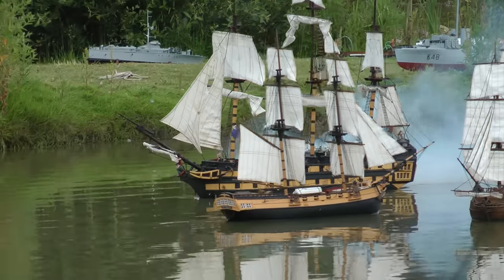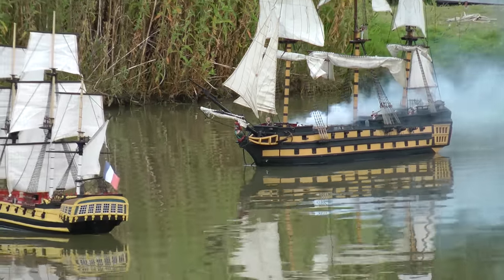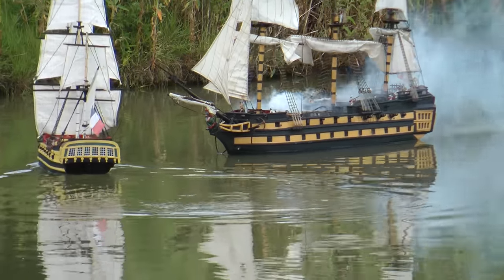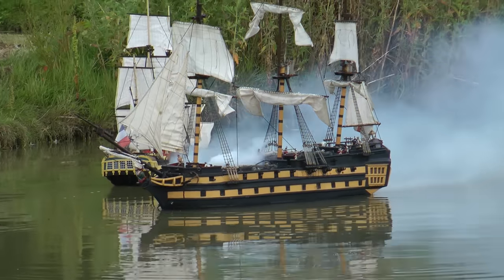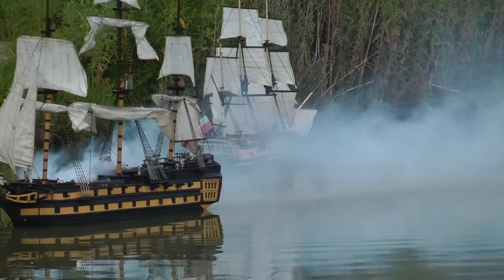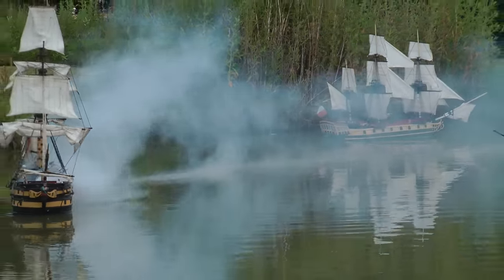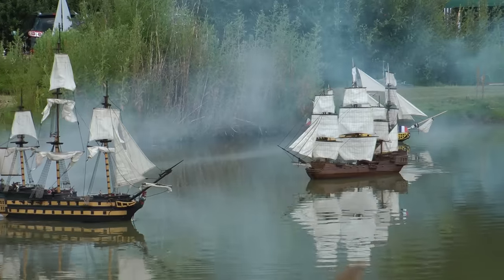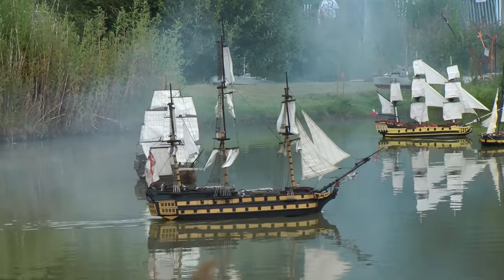Fires are burning on the big ship Ajax, but are soon extinguished. The British prepare to form a boarding party upon one of the French ships. The French frigate is still attempting to defend its prize. The 64 guns of the superior ship Ajax discouraged much further action.